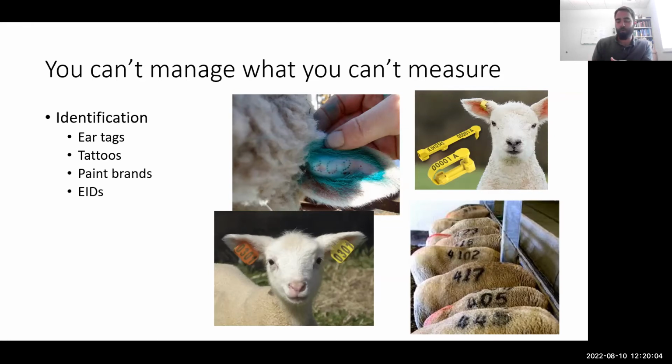If you want to improve a trait, you need to put some type of metric on it, and it can be subjective. It doesn't have to be a decimal point number for your evaluation. It can be as simple as, I'm just going to give a number to, okay, this lamb has a lot of wool cover on its face and this one doesn't. It can be as simple as that if you want to make progress on that. But you have to do some type of measurement on it if you want to improve it.